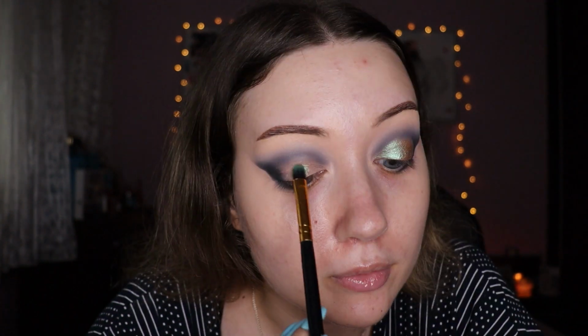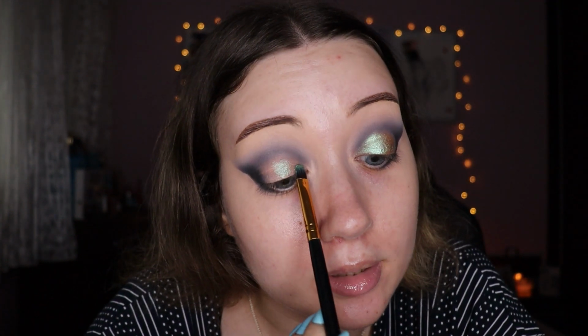And now with a flat brush, I'm applying this beautiful jelly sort of shade by P. Louise. It's a duochrome. It's not my first time trying it, but this is going to be used as a base for an eyeshadow that I plan on putting on over it. It's really pretty. I don't know how well you can see that, but it gives off sort of this green, blue, brown type of vibe. And of course, I'm doing the same thing on the other eye as well.